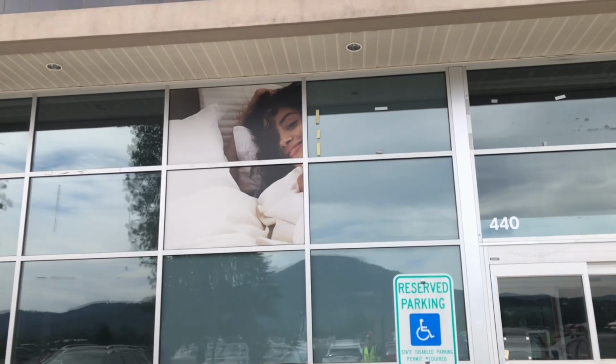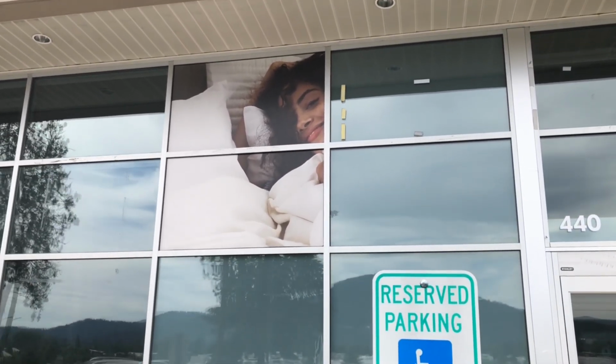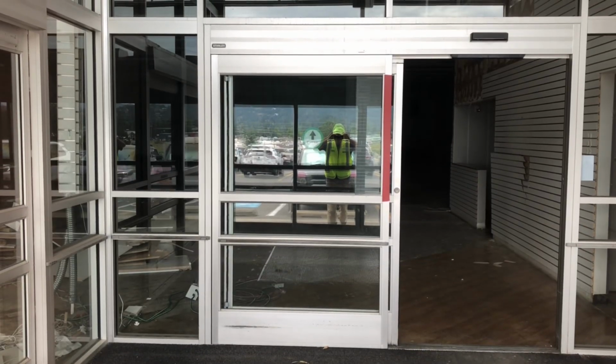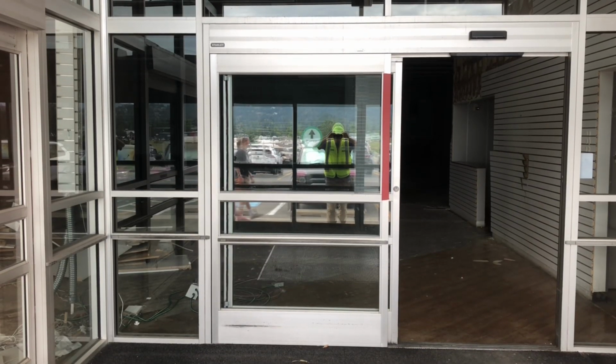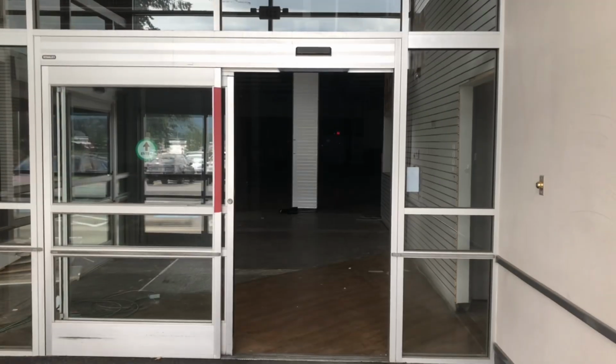The sleeping lady image and those windows are still there. Here would have been the main entrance to the store. Wow, everything is empty and pitch black. So sad to see you like this.